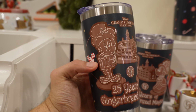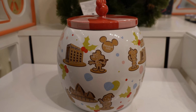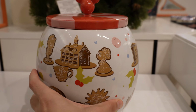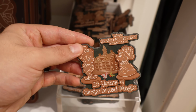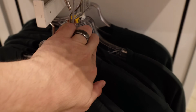Look at this thermos with Gingerbread Mickey, the Grand Floridian on it. Minnie looks very happy. Sam found this really cool cookie jar, and it has different, see Disneyland Hotel, probably different Disney hotels on here. Are they all DVC, I think? Oh, there we go. It's a DVC jar. This cool magnet. They have this cool metal sign you can hang up. I think I'm gonna buy a shirt if I can find my size in here.